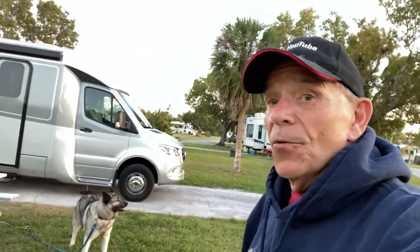Here is our camping spot at Flamingo. It's in pretty much a wide open area. There are some trees around, but largely you're going to get a lot of sun and it can get pretty warm out here. However, because we're right at the end of the Everglades on Florida Bay, there's usually a pretty good breeze. In fact, tonight it was 85 in the daytime and they say the temperature is going to get down into the low 50s. So hence I'm wearing a sweatshirt.